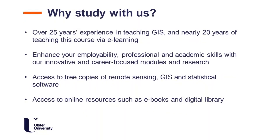And why study with Ulster University? We have around 25 years of experience of teaching GIS and around 20 years of experience of teaching it via online e-learning platforms. So we are not new to teaching online. We have been doing so for the last 20 years for our GIS program, which is very established, very well developed, and there are a lot of alumni working in various departments, both government and private. Building on this experience, we are now offering a remote sensing and GIS course, which aims to enhance employability and professional and academic skills.